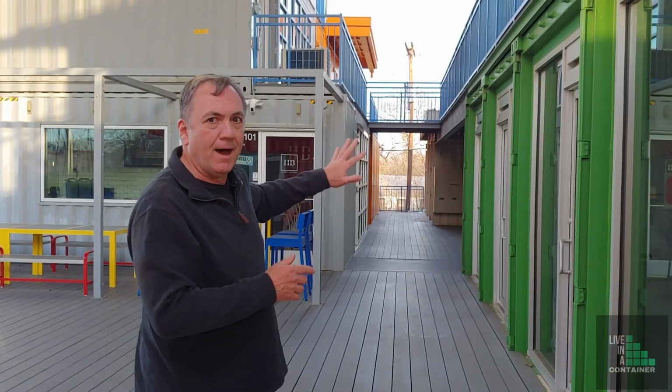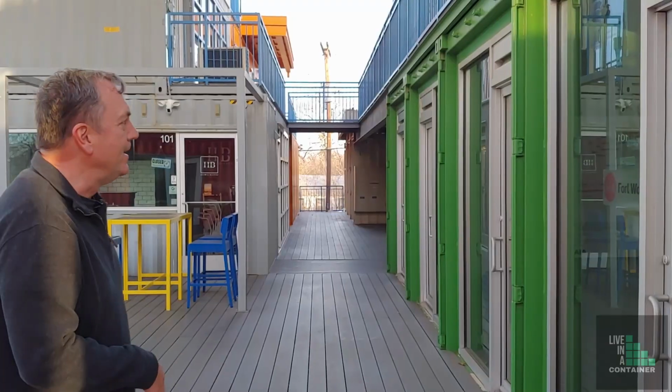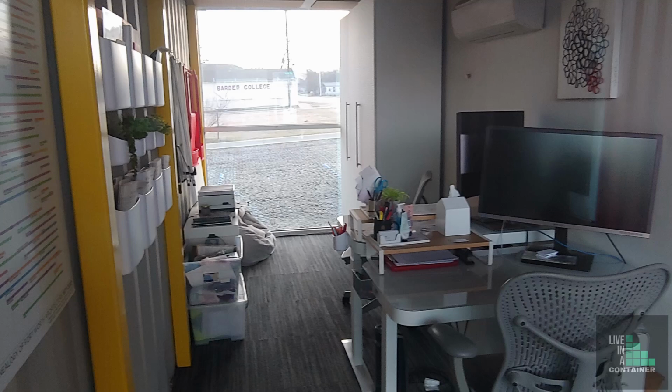And there's also a conference area. There's a coffee bar. There's a cannabis store right here. There's all kinds of creative offices. Looks like maybe some graphic designers are here.